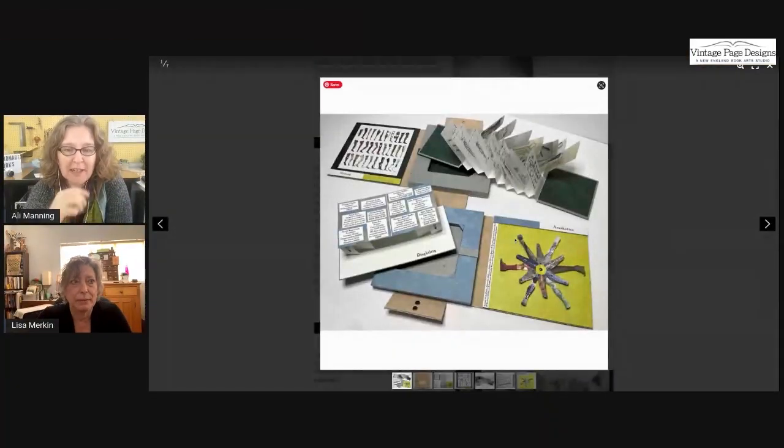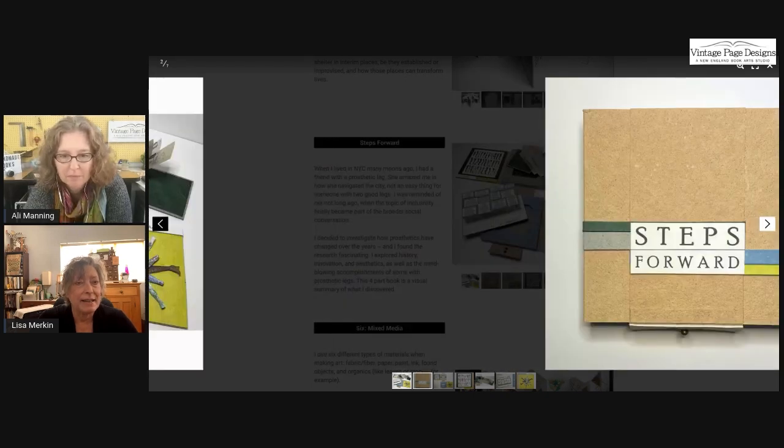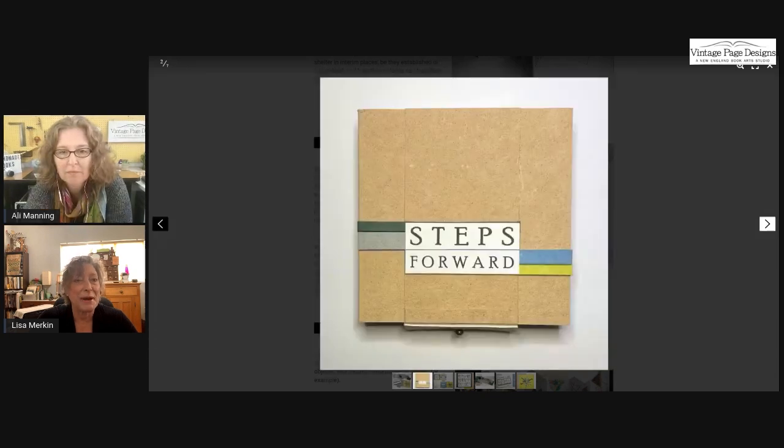Do you see it on the screen? I do see it. So you want me to let the whole thing unfold? The whole package unfolded. I think the next picture is when it's all folded. That's what it looks like almost. It's almost on the screen. Yeah, there we go. That's what it looks like when it's completely folded up.